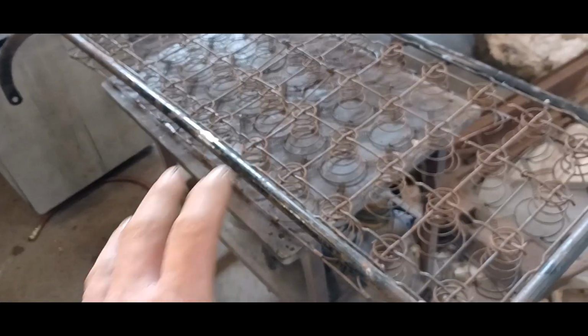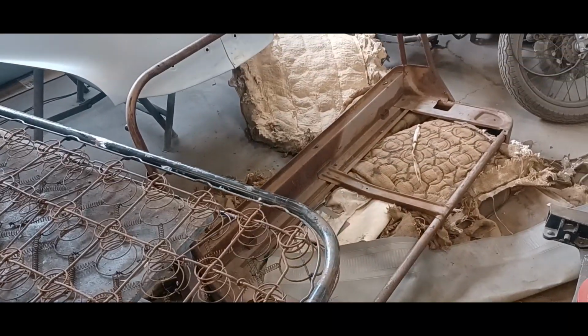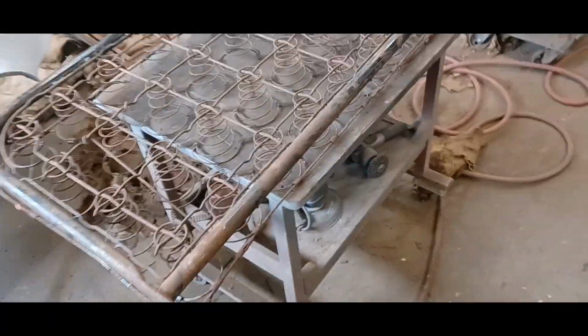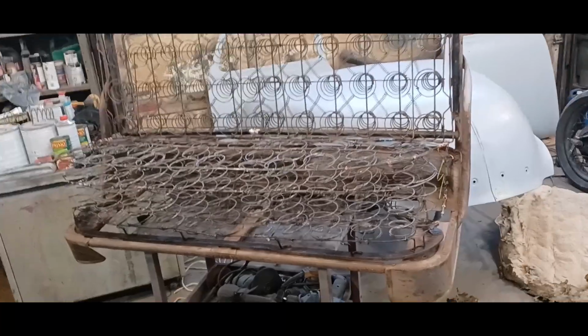But before I clean up the whole frame, I'm going to test fit everything together in the seat frame and see what I got to do for the bottom cushion. And yeah, we'll go from there. So moving right along, we'll get this thing done today. Okay, so there we go. We now have a seat.